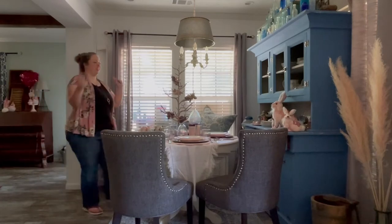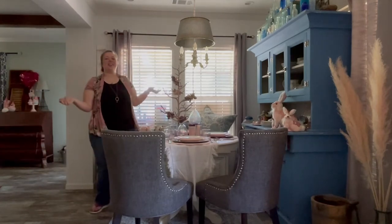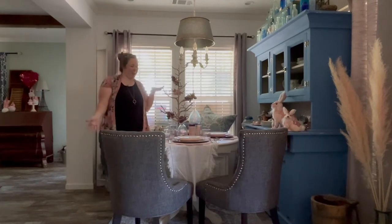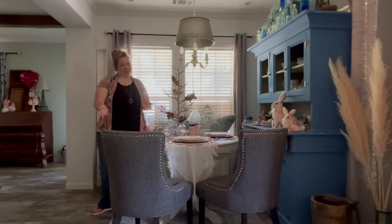So we've got our pie safe, our table, and the secretary all decorated for Easter. I have a few extra bunnies and eggs that I'm going to pop up on the island, and we're going to call this done.